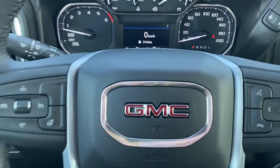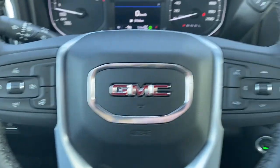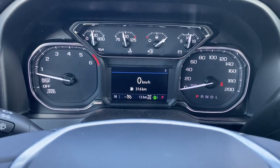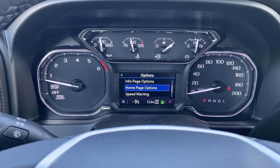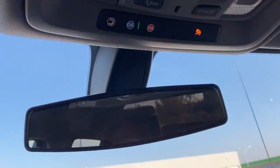Next, I'm going to climb in and we'll take a look at the leather-wrapped heated steering wheel. The left side has our cruise control buttons, and on the right side we have our audio controls and voice commands. This is our driver information center. We're able to scroll through that dash using the arrow buttons found on the steering wheel. Up above, we have OnStar and some more interior light buttons.